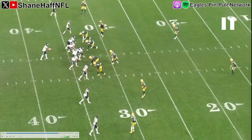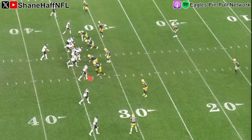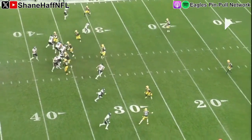Now, on this next one, the Packers are going to send pressure, and the Eagles are running an all curls concept. This is the Kellen Moore special. I'm not sure if this is a side adjust by Grant Calcaterra, or just where Hurts naturally goes, but nobody's going to be on him, right? We've got this guy blitzing. He's going to open up to the 2 wide receiver side, and so Calcaterra just sits down here. Whether that's by design automatically or not, Hurts finds him immediately.